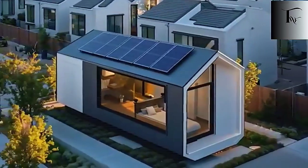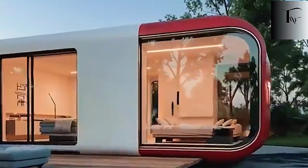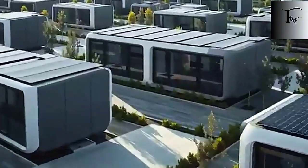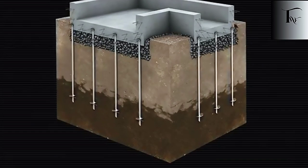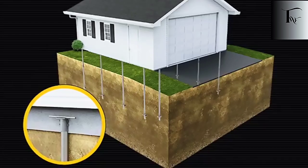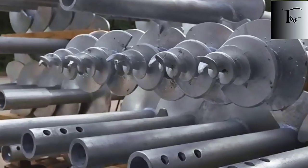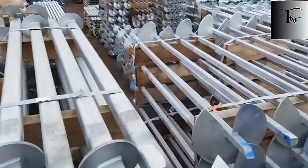But it's not just the roof. Tesla's engineers extended the same technology to the home's outer walls, creating a 360-degree solar envelope. Every square meter of surface area captures light, even indirect rays bouncing off nearby surfaces. That extra efficiency boosts energy yield by up to 45% compared to roof-only systems. And the energy doesn't just flow into the grid. It's stored inside a next-generation power wall, slimmer, faster, and fully integrated with the home's AI.